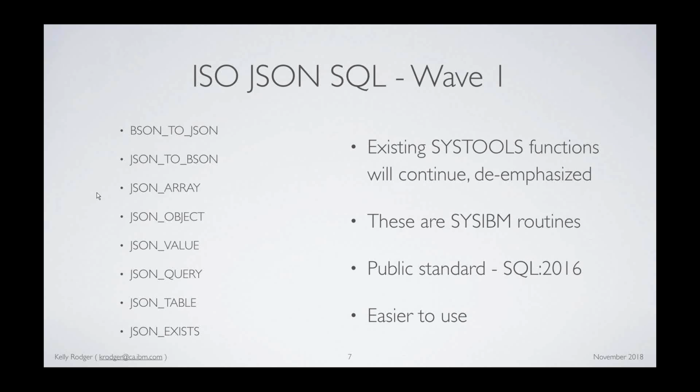There's lots of details in the Knowledge Center about each of these. They're a little easier to use. You don't have to preface them with the schema because these are SYSIBM routines. And by all means, please use these. Let us know what future enhancements beyond this you're interested in, because this is not the complete interface, and as I said, it's just the first wave of enhancements.